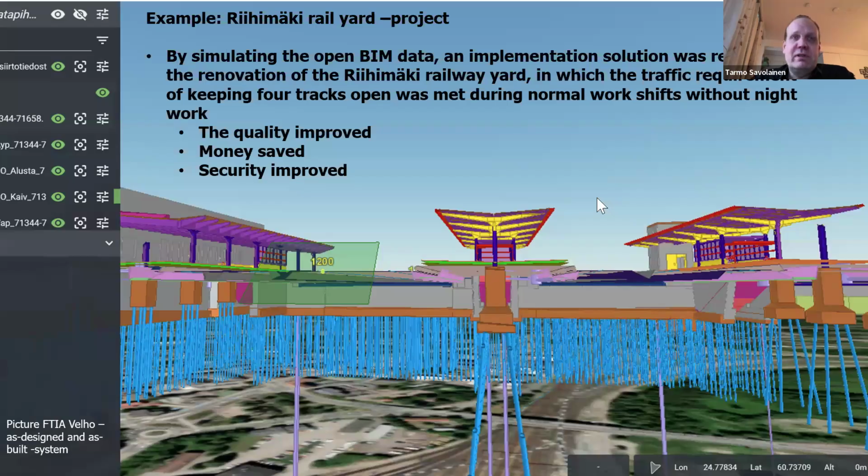The other interesting project is the Riihimäki Rail Yard project. The Riihimäki Rail Yard is on the busiest railroad in Finland, coming from north to south. This rail yard had to be renovated, and the rule was that 4 of 7 tracks had to be in use all the time. Our old railway guys already gave up and said it's not possible to make this kind of renovation with 4 lanes open all the time without cutting the traffic for a while.